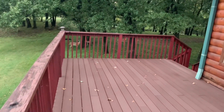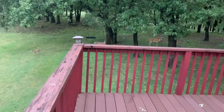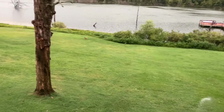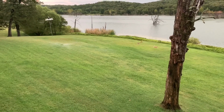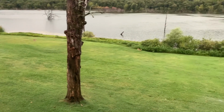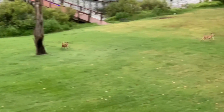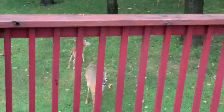Uh-oh. Milburn heard me talking up here. Hear the thunder rumbling? It's not wind noise, it's thunder rumbling. They are so cool to watch. Look at them go. Oh my gosh. See if I can zoom a little bit. Can't keep up with them. You're just going crazy with the camera. They just run and run and run.